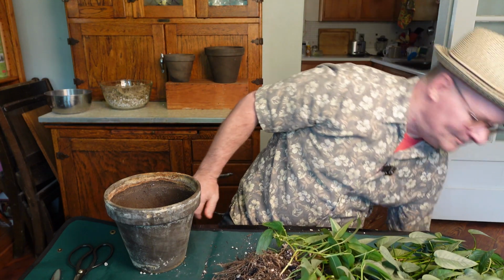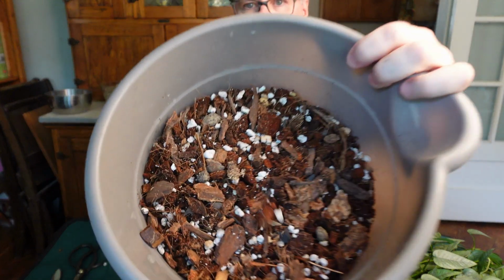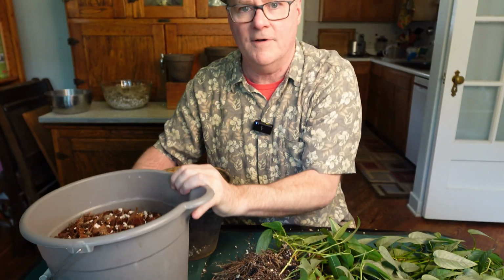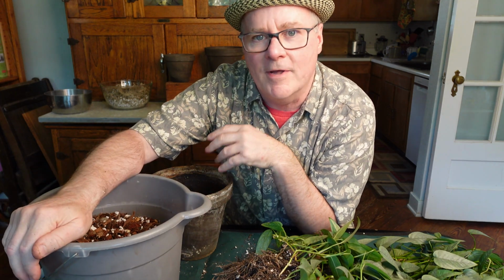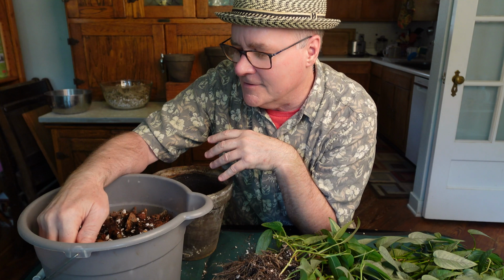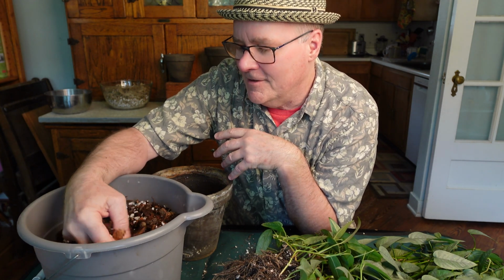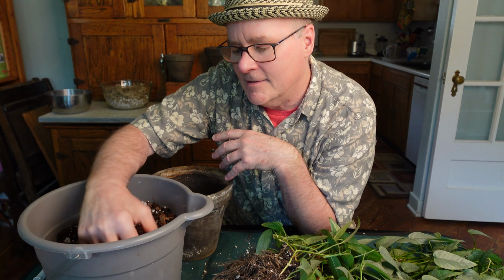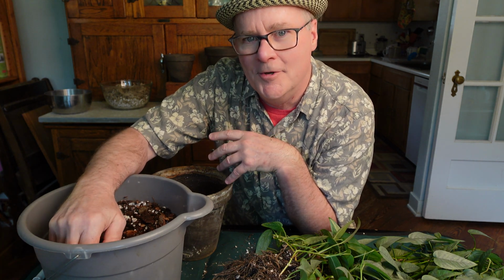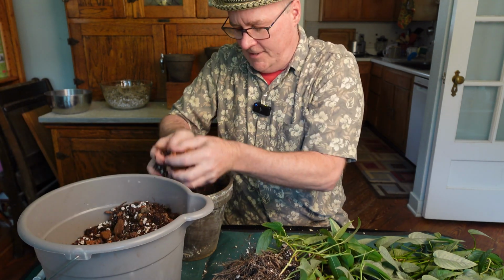I have a mix that has a little bit more bark in it than I usually use, because I was under the apparently false assumption that this plant was growing in a lot of bark and I wanted to keep it the same. But this is the coco coir that I always use, the Thunder Acres coco chips, and number 3 perlite. I can't even think anymore. I'm so ready for the weekend. And then the bark I was talking about.